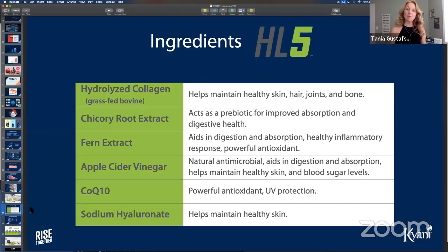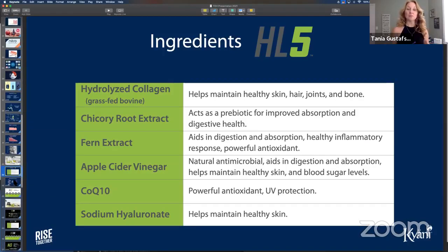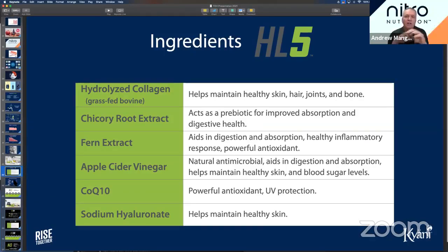Nice. So mixing that one with water then doesn't dilute the efficacy? No, it's fine. Collagen is going to be digested in the lower intestinal tract anyway. And so you're perfectly fine mixing it with water.